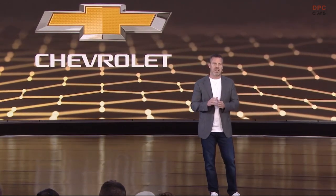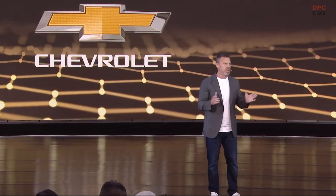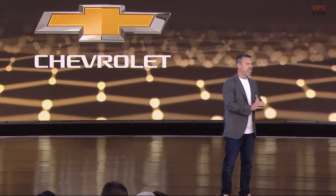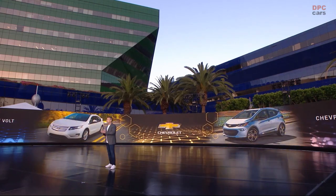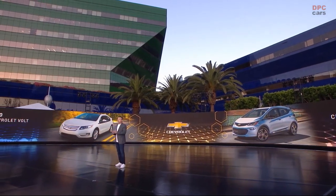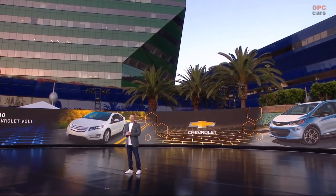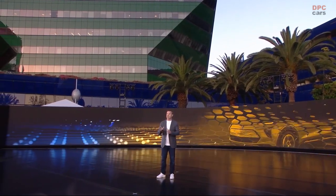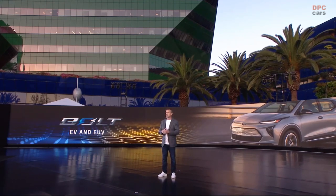It's amazing to think just how integral EVs have become in Chevrolet's lineup. We've been in the market delivering electric vehicles for well over a decade, and during that time, we've gained invaluable experiences. It started with the Volt in 2010, and then we introduced the industry's first long-range, affordable, all-electric Bolt in 2016. In fact, the Bolt EV and its sibling, the EUV, continue to bring new customers into the Chevy brand.